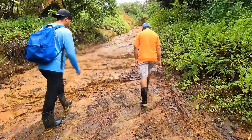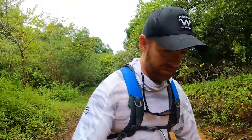All right, so now we're gonna hike up to Victor's Finca. I think it's about a mile and a half. At least at the start here, it's looking straight up. And then we're gonna have to cross at least one river with stomach deep water. Shoes are already wet. Always good hiking in soaking wet shoes.